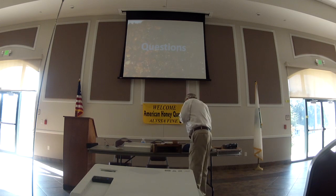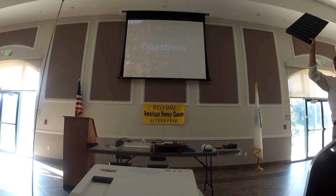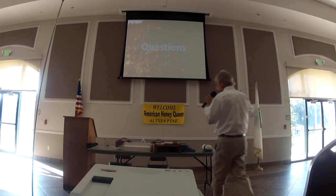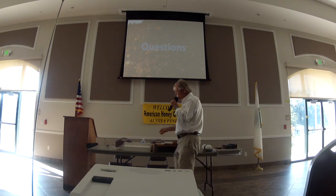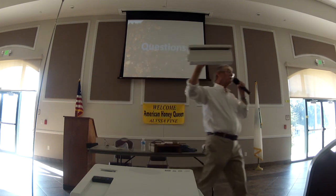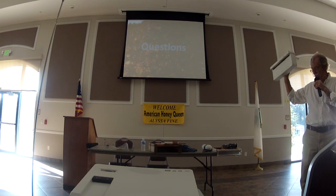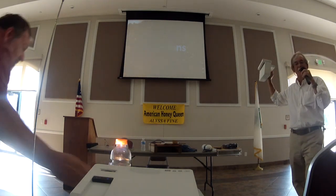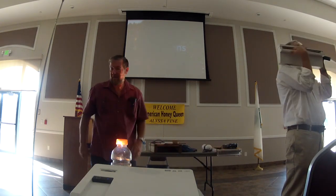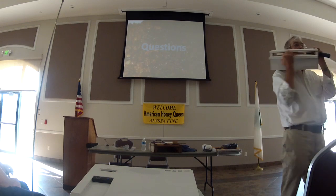This is a commercial bottom board trap that you can buy from probably Mann Lake or one of the other providers. This catches beetles when they come into the hive. I'm not quite sure how it works, but there's a thing here for the adult bees to get through, right here, and right underneath it is a narrower one where the beetles go through.